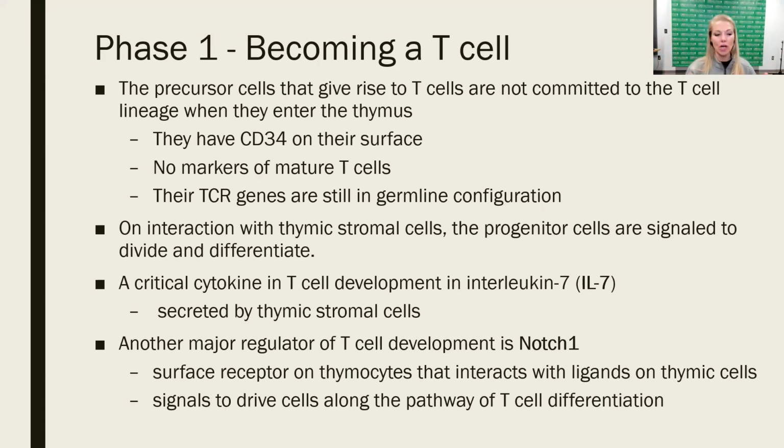So phase one is all about becoming a T cell, and the way a cell becomes a T cell is it puts out a T cell receptor along with a co-receptor, and that's what makes it a T cell. So we're going to look at what it takes for a T cell to go from being a non-committed T cell, not committed like lymphoid lineage, into being either a CD8 or a CD4 positive T cell. And again, this all happens in the thymus.